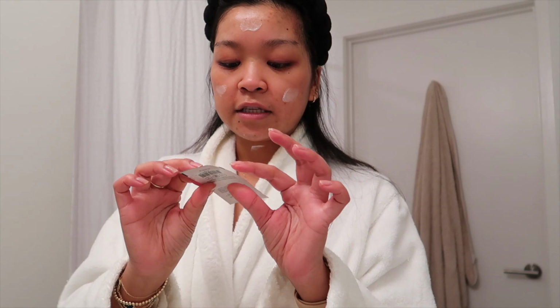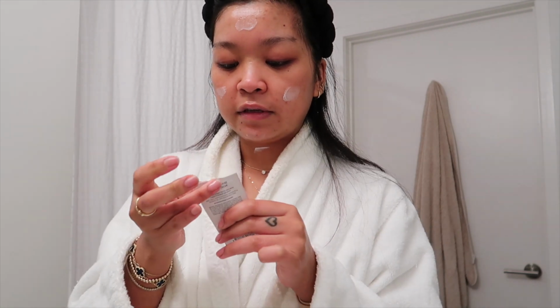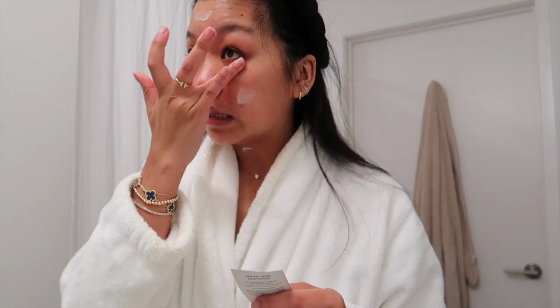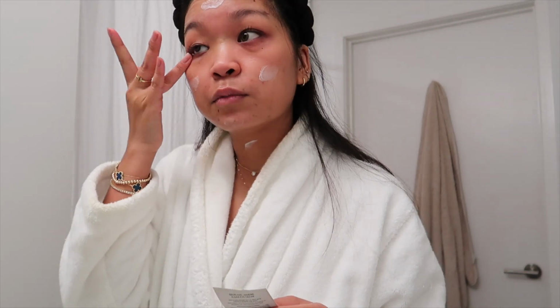And then for my under eyes, I've been using the Biosan Squalane Marine Algae Eye Cream. And I have a few samples of this, so I've been trying it out. And they gave a bunch. It's like lasted me a month already, and I still have a few more packets.